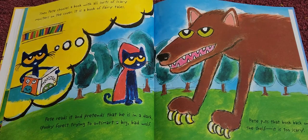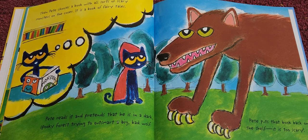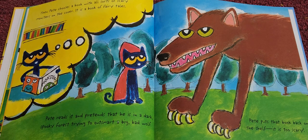Then Pete chooses a book with all sorts of scary monsters on the cover. It is a book of fairy tales. Pete reads it and pretends that he is in a dark, spooky forest trying to outsmart a big bad wolf. Pete puts that book back on the shelf.